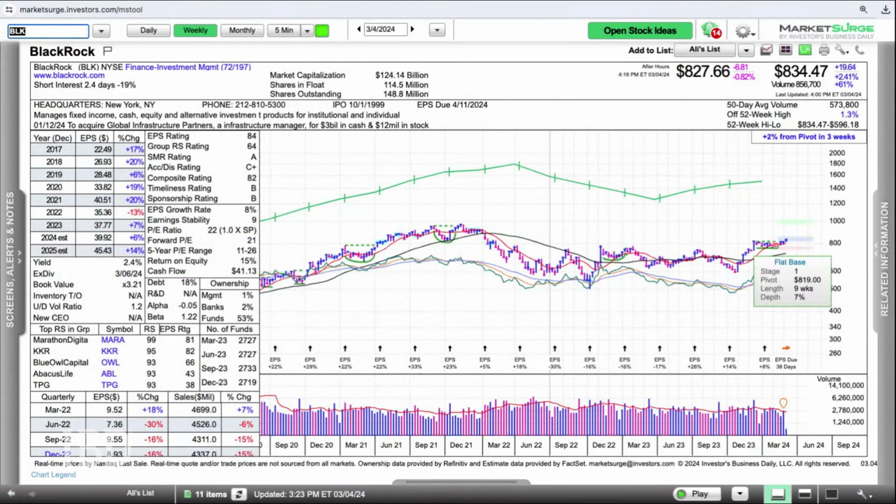If you go to the weekly chart, you can see that this is a pretty tight base here. It really was very mild, and for the most part remained above that 10-week moving average line. And so now today we had a breakout above that flat base. And as I mentioned, I do own some shares of this myself.